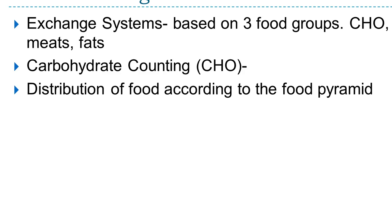And we talked about the exchange systems based on the 3 food groups: carbohydrates, meats, and fats, and carbohydrate counting. And like I said, they use more of the food plate rather than the food pyramid. That's kind of an obsolete principle. They felt that the food plate works a lot better. It's easier for people to visualize how much of that plate should have carbs, fruits, vegetables, and things like that. I think it makes a lot more sense. Your fruits are a small part. Your vegetables and your protein and grains are probably the bigger portion of that plate, as it makes sense from the percentages we just talked about from that one slide.